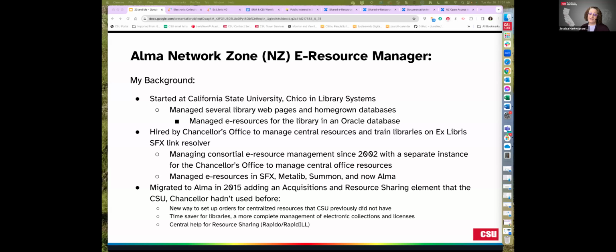And then in 2002, I was hired away from Chico to the Chancellor's Office, where I started configuring and managing the centrally purchased collections, not just Chico State's. So through that, we started out with SFX for the link resolver, and then later we did MetaLib, and then we went to Summon, and now we're all on Alma. So one function I had not done until Alma was the acquisitions part of it.